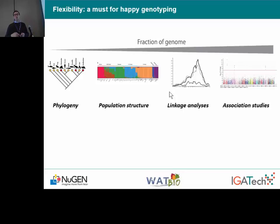So the complexity reduction must be precise to have, let's say, a happy genotyping, where the cost effectiveness of the experiments is well tuned. And we might have several scenarios of study. We can go from phylogeny to population structure and linkage analysis, and then up to association studies.